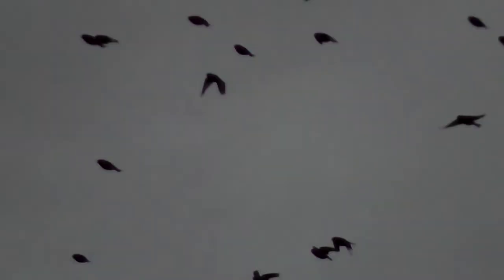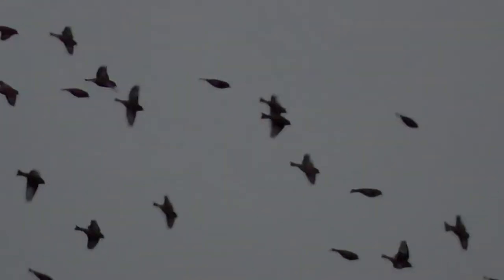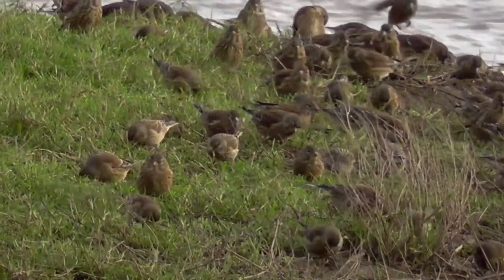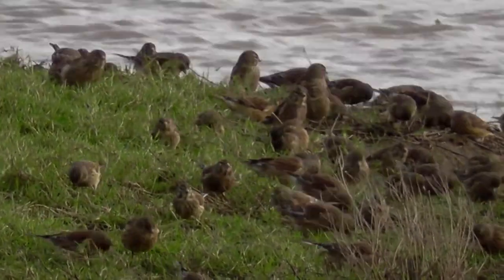Also, there was this good-sized flock of small birds on view. We initially thought that these were twite, but as they came into land, on closer inspection, I think that they're actually linnet in winter plumage.